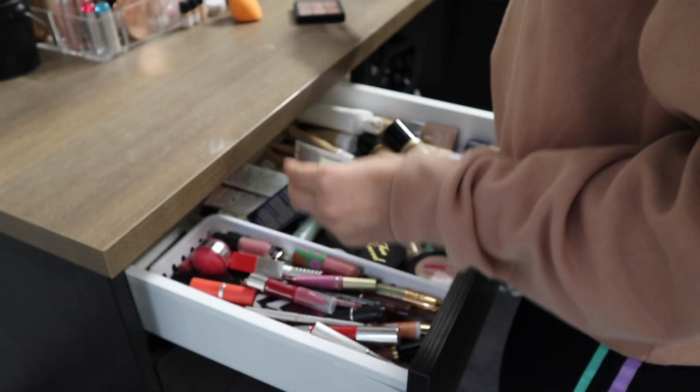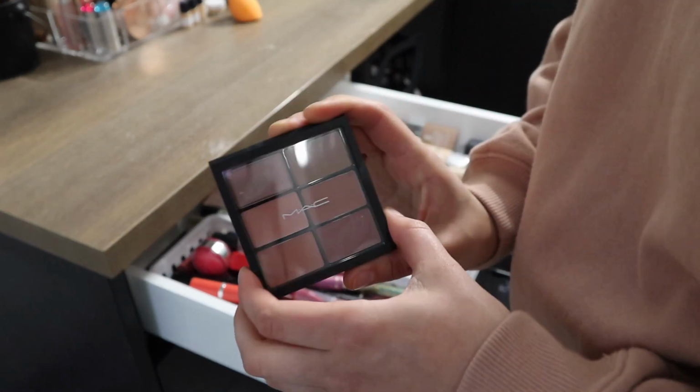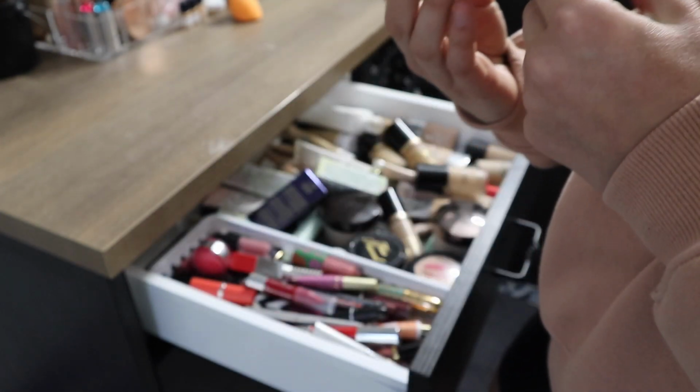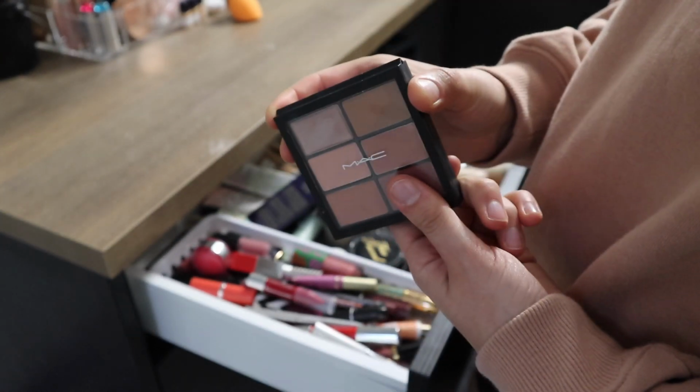Oh, and one more thing. This little palette we were given at awards night 2 years ago, or last year, I can't remember. To be honest, I never use it. However, I think it's super cute. So I'm gonna keep it in the hopes that I will use it.